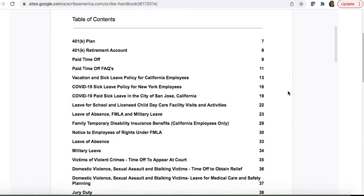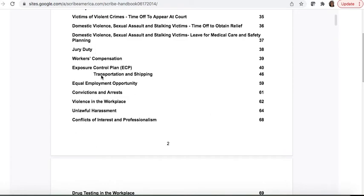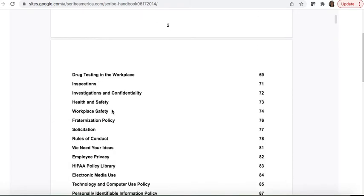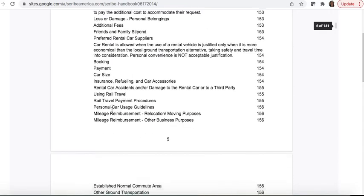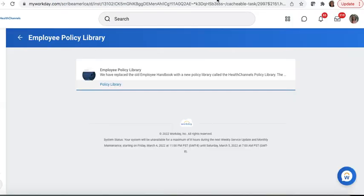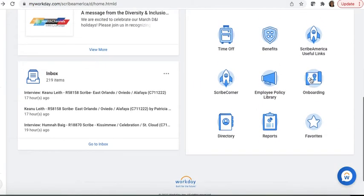There are policies about 401k, FMLA, leave of absence, military leave, jury duty, workers' comp, workplace safety. So it goes into a lot on this policy library. So that is available for everyone to look at as well. And then these last apps we don't use as well. Onboarding directory, we don't use. Reports and favorites we don't use, so you don't have to worry about those.